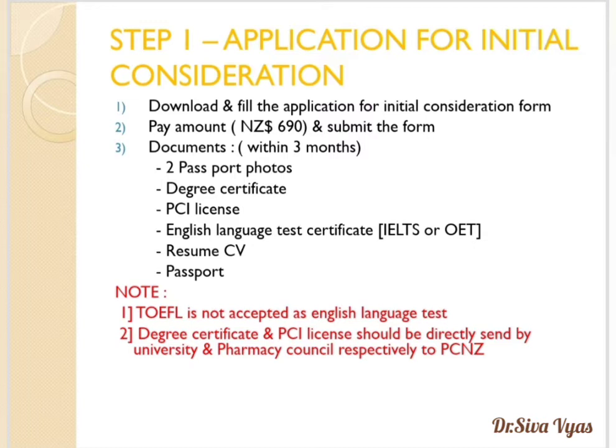Initially you need to download the application for initial consideration form and submit the following documents: 2 latest passport size photos, your degree certificate, Pharmacy Council of India PCI license, English language test certificate, your updated resume, along with your passport. Scanned copies of all these documents should be submitted by paying 690 New Zealand dollars, that is nearly 34,000 Indian rupees.